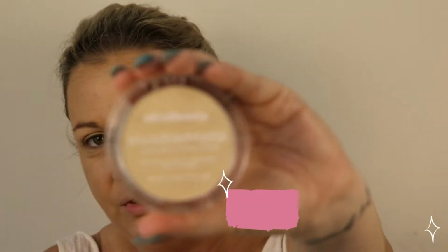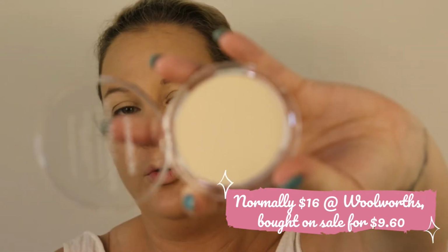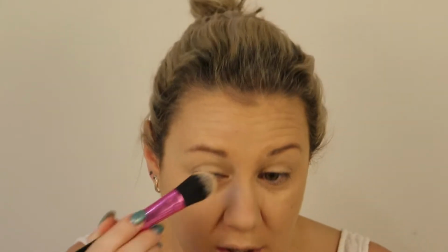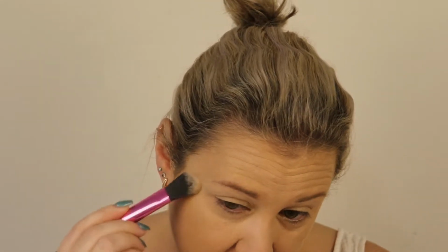Alright, this is what she looks like. She's translucent. It is a pressed powder. I normally use loose powders, but we're gonna do this. So I'm going to use a flat brush just to set the T-zone. This is dried down quite well, so I'm literally only setting the T-zone today. I don't want creasing. I'll get creasing anyway, especially under here.